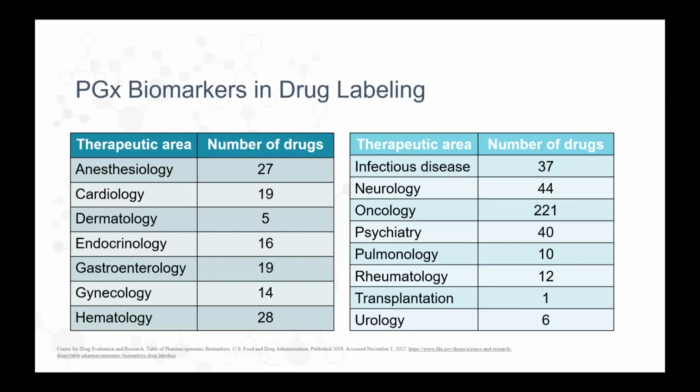So these are some of the pharmacogenomic biomarkers that are in drug labeling, so FDA drug labeling. As you can see here, these numbers aren't super huge. However, you might see some specialties that you might not have expected to have pharmacogenomic associated biomarkers. I know anesthesiology, gynecology, those types of things were a little bit surprising to me. But as we start to learn more about pharmacogenomics, about the human body, about genetics, you're going to start seeing the number of drugs on these tables go up pretty significantly.